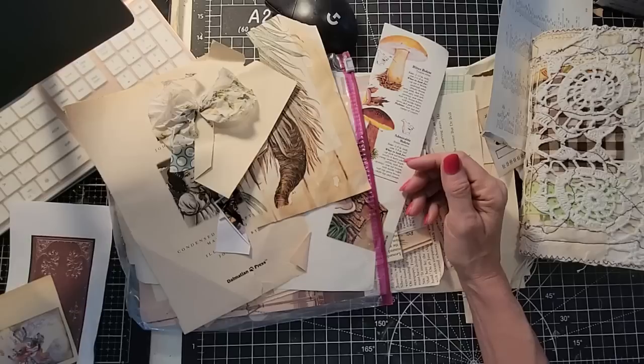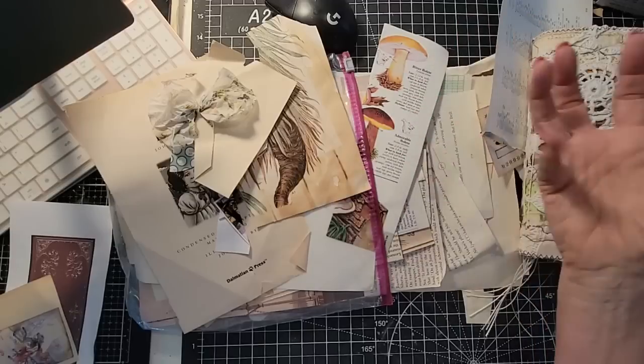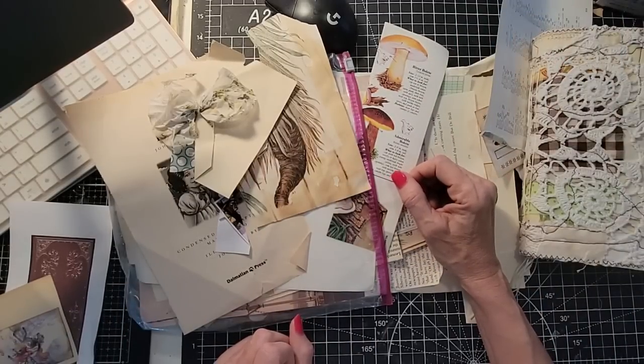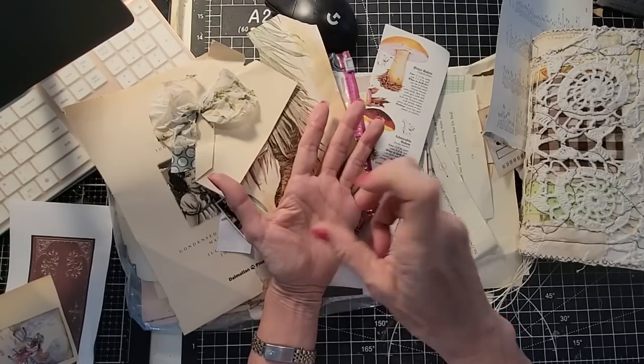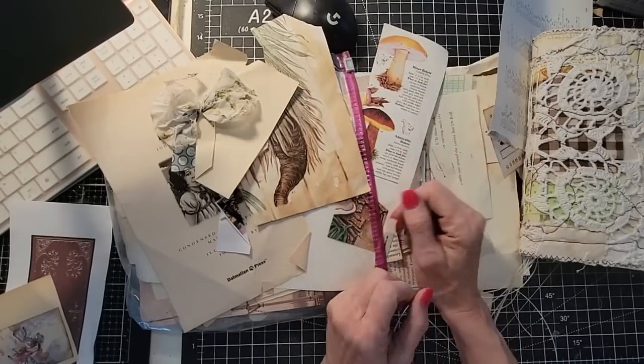It actually helps alter the smell. I don't know exactly what it does, but it does help. Some people also will take pieces of linen or cloth, put a little vanilla or lavender on it, and put it in there and see if that will help alter the smell.